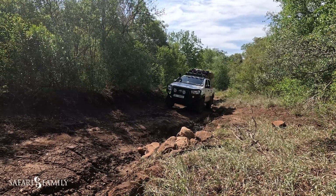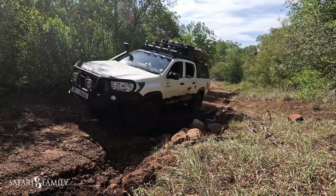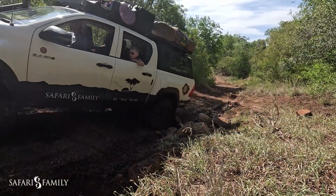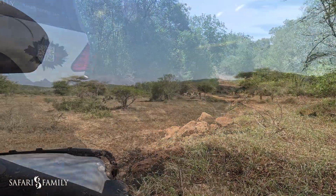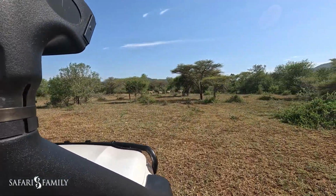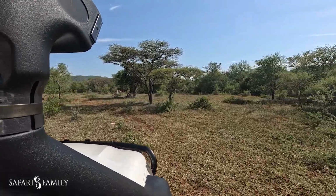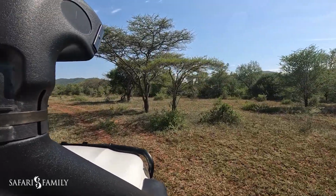But you have the opportunity, like we have, to see. We've seen black rhino, we've seen elephant, we've seen lion, giraffe, zebra, wildebeest, impala, nyala, and warthog. So yeah, we've seen a bunch of game in the last few days. Come here with an open mind with game viewing. However, the birding is fantastic.